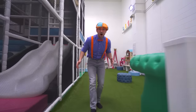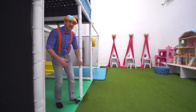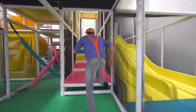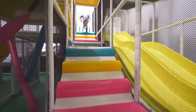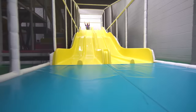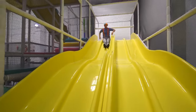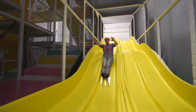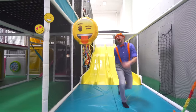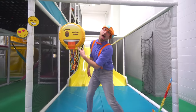This is gonna be awesome. Okay, I'm gonna go to the top. And then slide down. Get ready. Okay, here I come. Whee! Whoa! Yeah! Ooh, look at what it is.